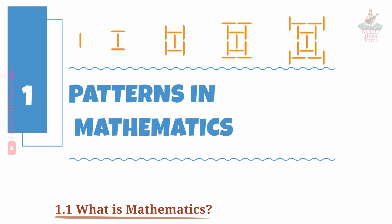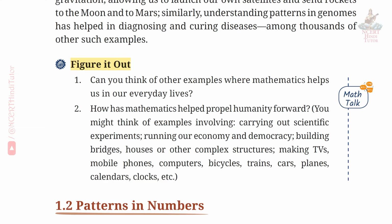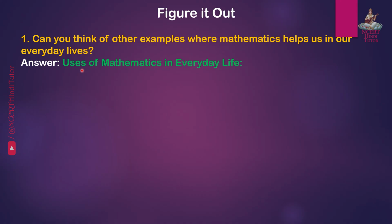Chapter 1 Patterns in Mathematics Question Answers. Figure it out, page 2, question 1. Can you think of other examples where mathematics helps us in our everyday lives? Answer. Uses of mathematics in everyday life.